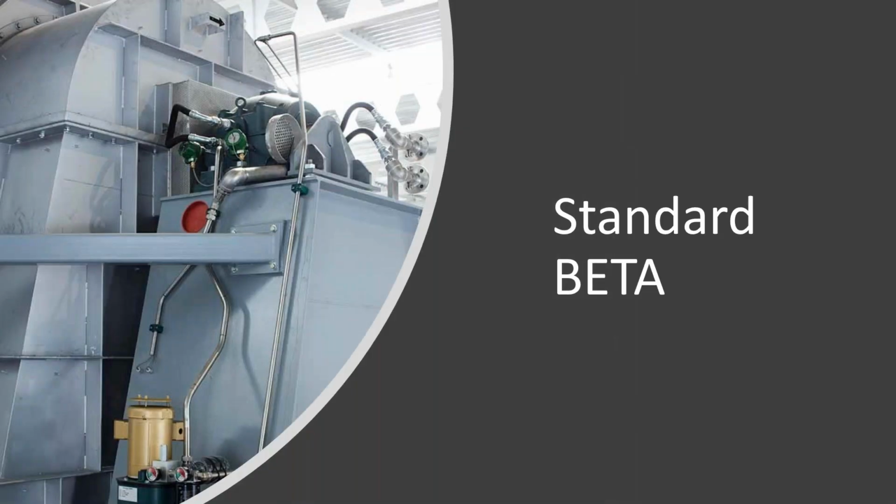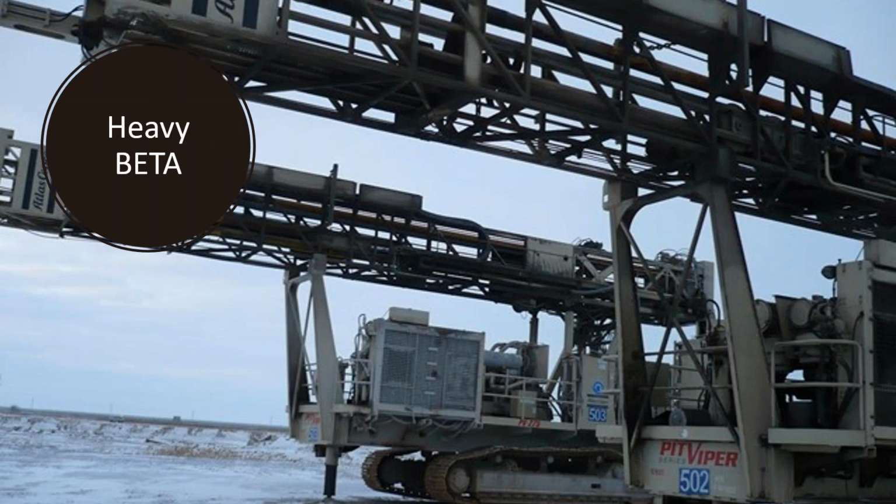So here are some standard betas absorbing the vibration from a fan. Our heavy betas are used to secure a variety of hoses on some earth mining equipment, as you see in this picture.